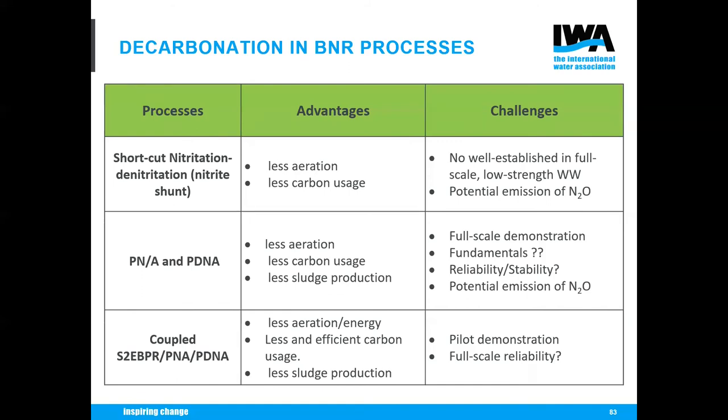Particularly in recent years, a number of groups, including HRC and several other groups around the world, have demonstrated that they can successfully achieve partial denitrification with downstream anammox. And I think fundamentals along this line are still being explored, to better understand the biochemistry and the microbial ecology behind the really controlling factors that allow us to achieve a reliable and stable PDNA.